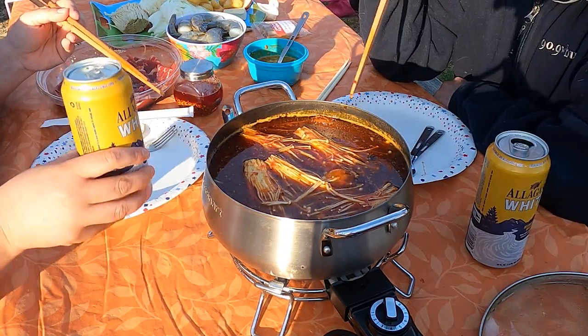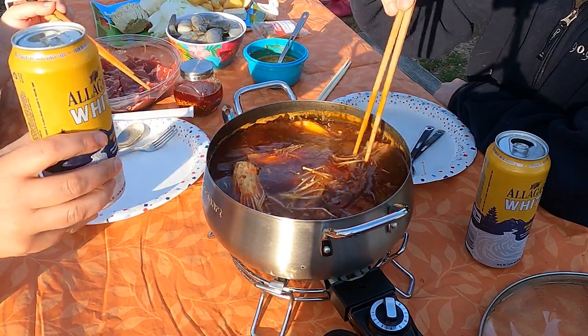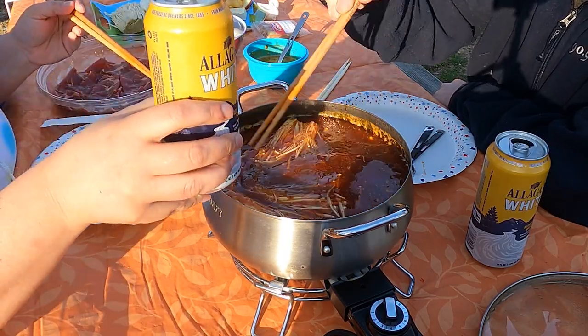Our hot pot drinking beer of choice is Allagash White. We're trying it. We got it at Costco and it was a really good deal.